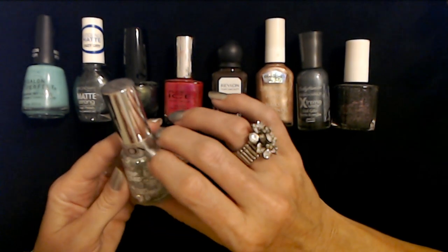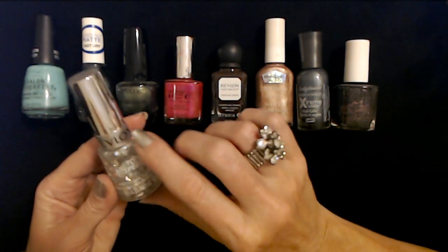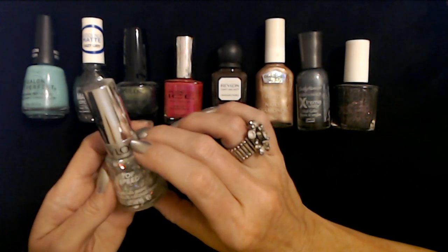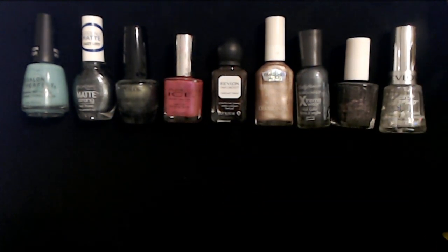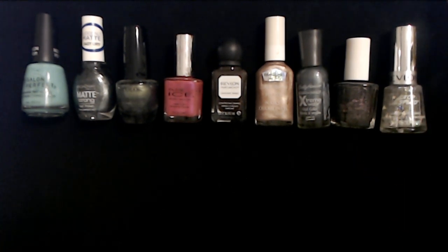It's okay, but it goes on kind of weird. I think just because the holographic stars are so big, and there are little diamonds in there and moon shapes, and they're really big. So I mean, it's cool, but the pieces in here are so big. You really have to work at it to make it look right.